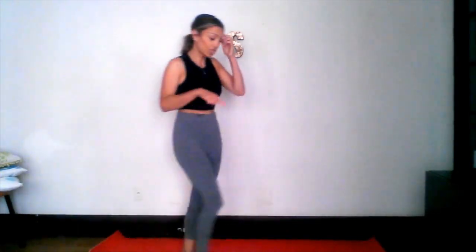Let's get into this video. Okay. We are doing one arm squat with a shoulder press. So I'm getting a 12 pound weight here. We're going to do 20 on each side. So we're going to put that weight over our shoulder. We're going to come down and push it up.